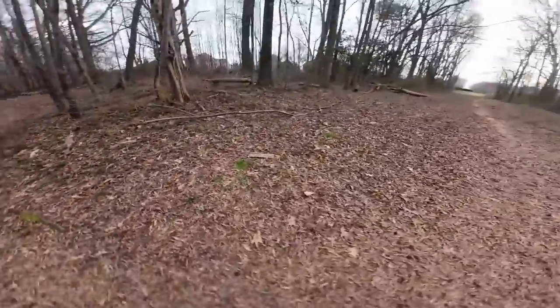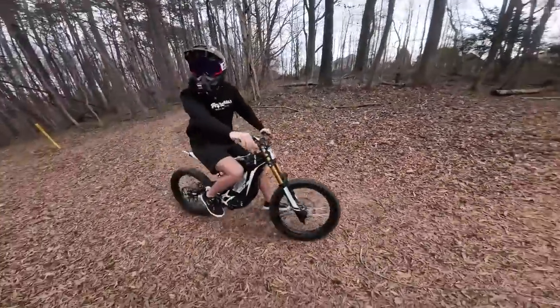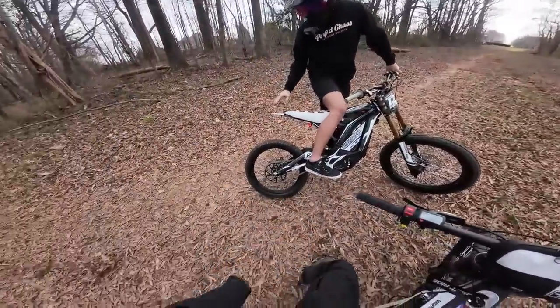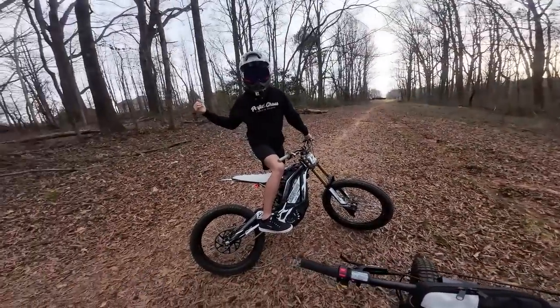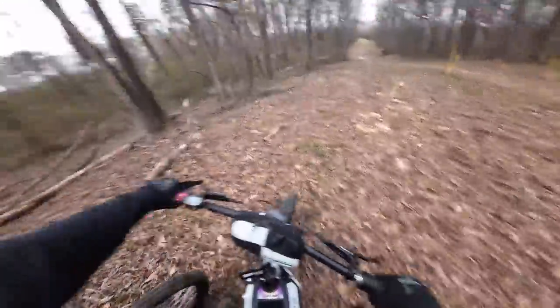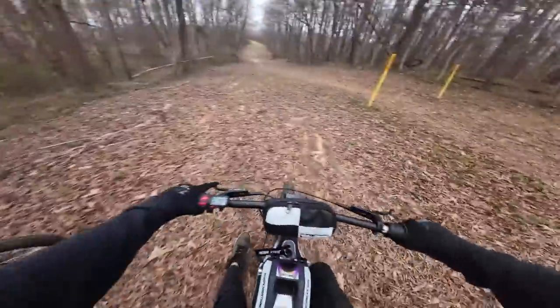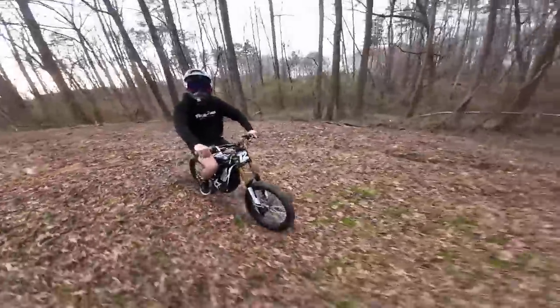Dude, I can't grip. That was so much fun though. I can't grip. Are you spinning too, or is it just me? I'm spinning, not as much as you though, but I had so much fun right there. Bro, I need moto tires on this thing. I can't hook. It's bad. I was sliding every corner.